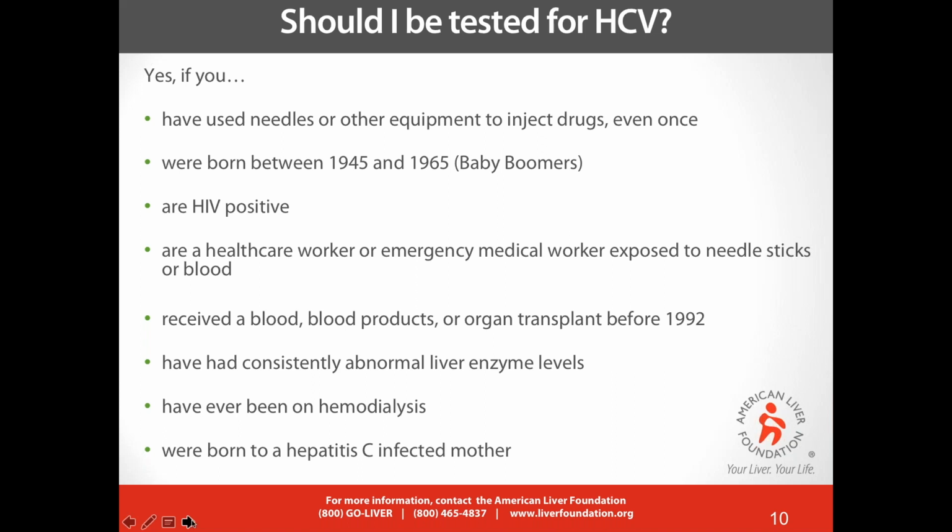If I'm a healthcare worker or emergency medical worker exposed to needle sticks or blood, if I walked across a puddle of blood on the floor, naturally it's not going to be a risk. But if I had an open wound in my foot and I walked through it, that's a risk. If I am drawing blood or giving somebody a vaccine, or if I'm doing a finger stick and something happens where I end up sticking myself after I've already stuck the patient, then that's a risk.